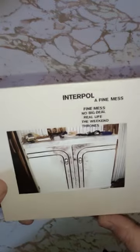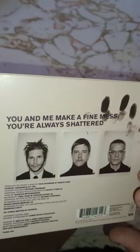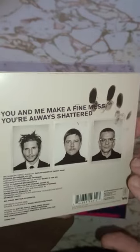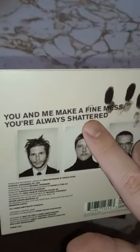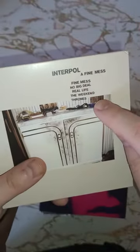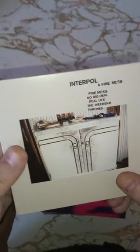So I got this one, Interpol, A Fine Mess. I think I had listened to this before, and I should have known that there were five tracks. But when I saw the physical CD, I saw the back and was like, wait, is this only two tracks? But no, these are lines from the title track, Fine Mess. And the actual song titles are on the front, but they were blocked by the price sticker, and so I didn't realize until I took it out of its sleeve.